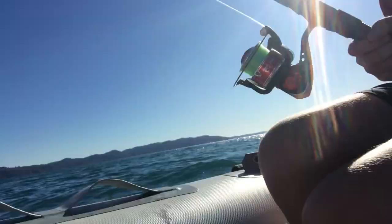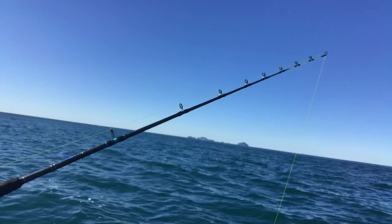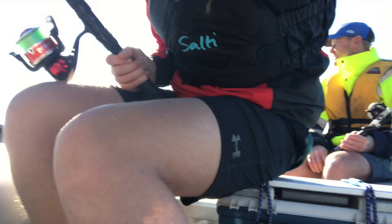New spot. Shoe Island. You can see the buildings over there. And yeah, just got in the water, 23 metres here. So it's a bit deeper. But yeah, hopefully we get something. That'll be great. Good job, man. You probably just have. No. Come on.